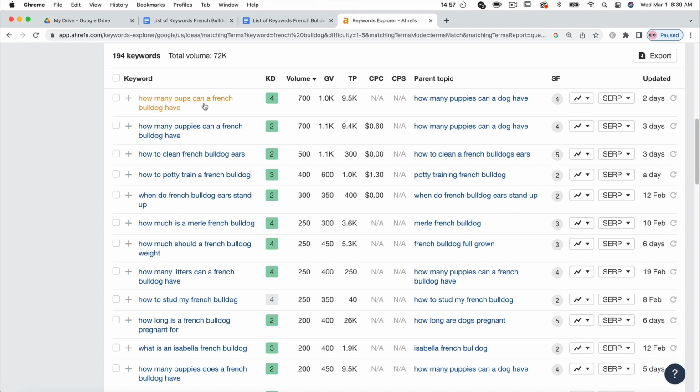So how many puppies can a French Bulldog have? How much is a Merle French Bulldog? That's a type of French Bulldog. When do French Bulldogs' ears stand up? So that was a question. I'm a French Bulldog owner, and that's why we are using this niche as our example niche. That's a question we have because our French Bulldog's ears did not stand up. So that's a common one. 300 searches a month, low keyword difficulty for that one.